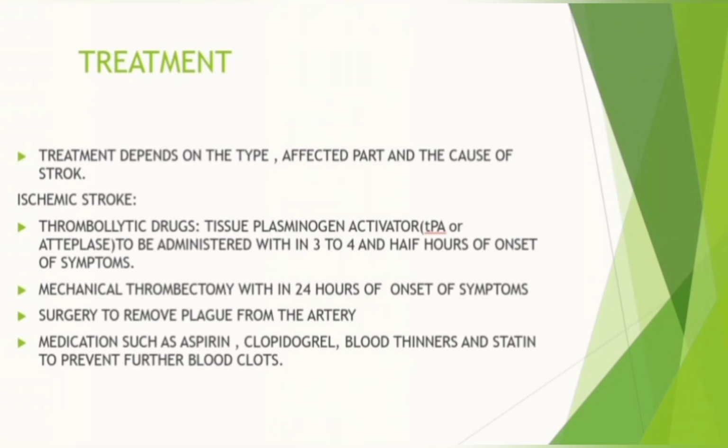For ischemic stroke management, we use thrombolytic drugs: tissue plasminogen activator, to be administered within 3 to 4.5 hours of onset of symptoms. Mechanical thrombectomy within 24 hours of onset of symptoms. Surgery to remove plaque from the artery. Medications such as aspirin, clopidogrel, atorvastatin, and blood thinners are used to prevent further clots.